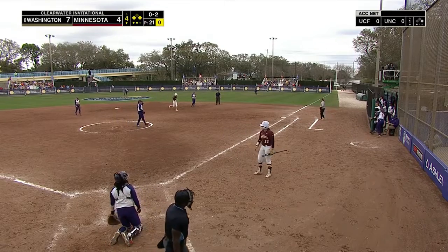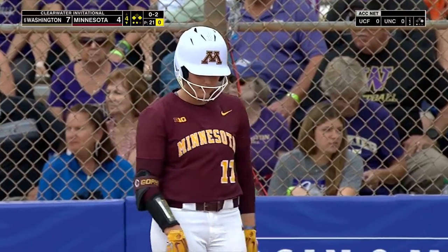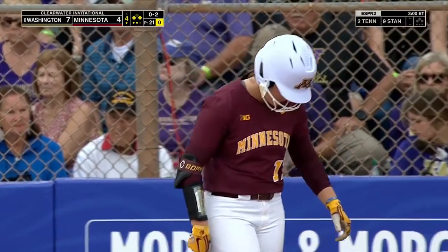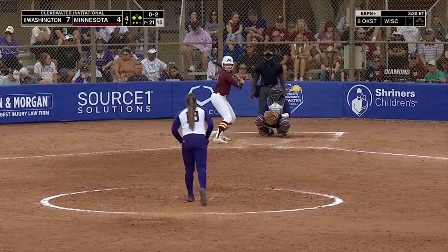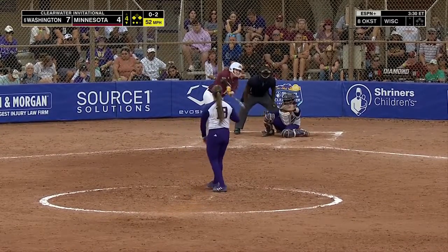When Maddie Elke does have power, but it's not the kind of power that usually leaves the yard. She had two home runs last year. She is a leader on this team, but of the 43 hits she had last season, 20 of them were for extra bases. She led the Big Ten in doubles, and with speed on base, that would help right now.